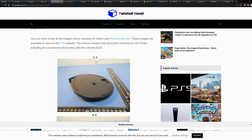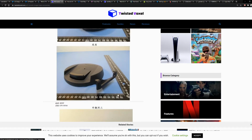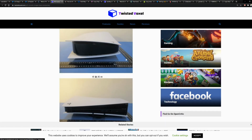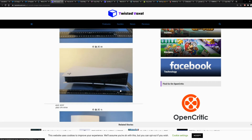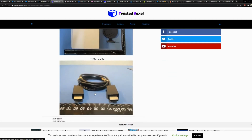So here's some more information. It looks like a stand for the system. They have how big it is in millimeters here. But this is a big boy. I mean, look at this guy. This is a big system. It's a chunky boy. I was actually quite surprised when I saw pictures of just how big this thing was, but it's not small. So keep that in mind when you're looking at your entertainment center, there's a lot of space needed.